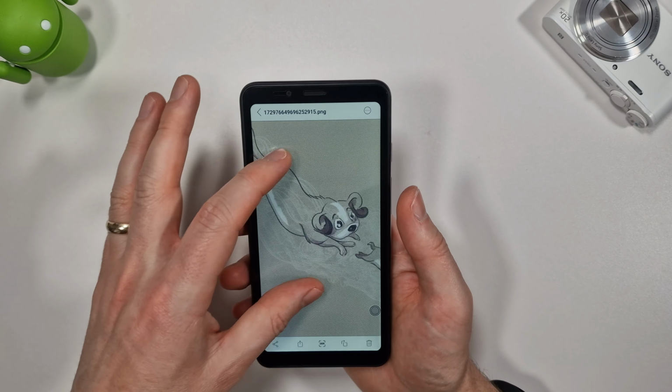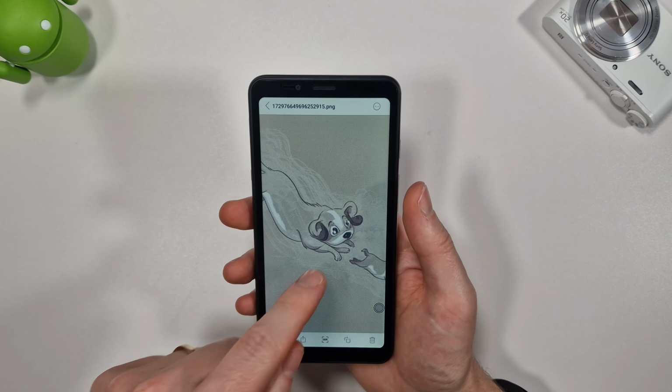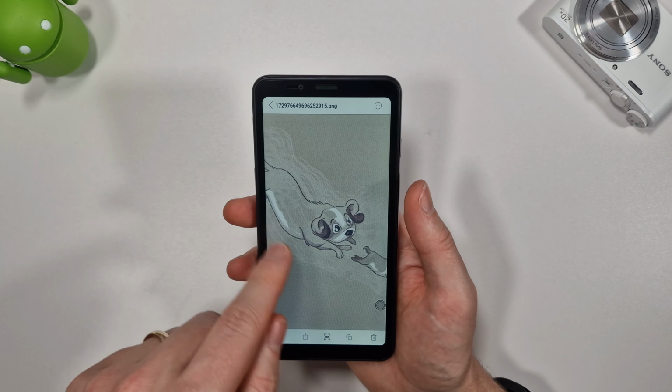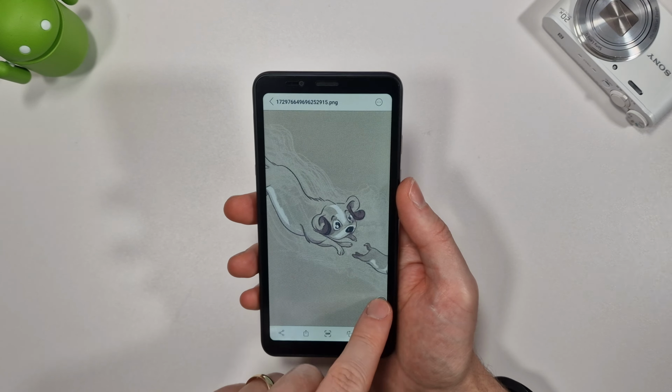So here's a good example of ghosting. Actually, whilst we're here, I can show you exactly what we mean. This is where parts of the e-ink are left behind when you've moved an object or an object has moved on the screen. Now to refresh that, we can click on the little ball and just press the refresh here, and that will clear it all off. And you can see here, that is looking a lot better.